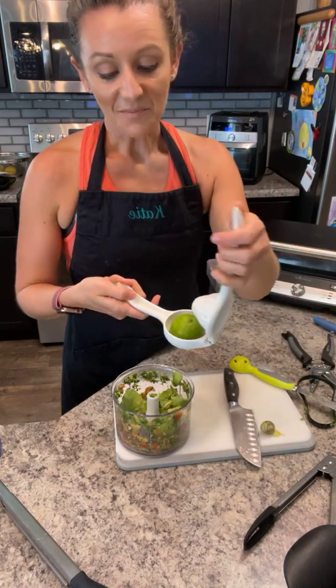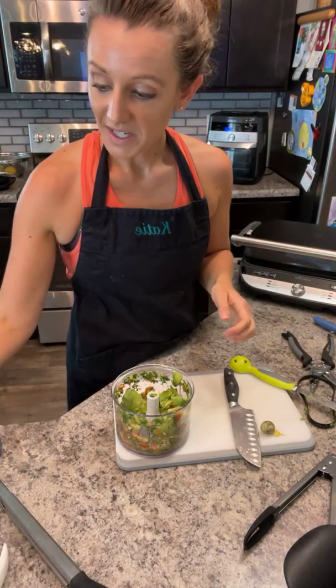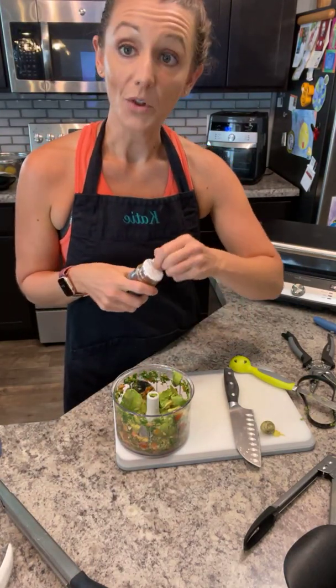I just put it bump side up, and then it comes out through the bottom there. So good. Now the last step in our guacamole here is going to be the Pampered Chef Chipotle rub.